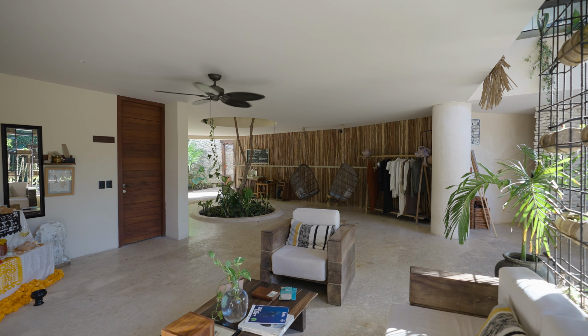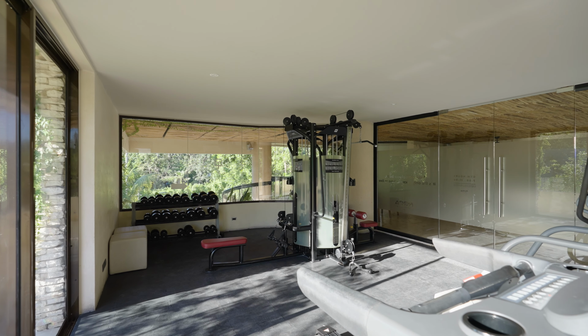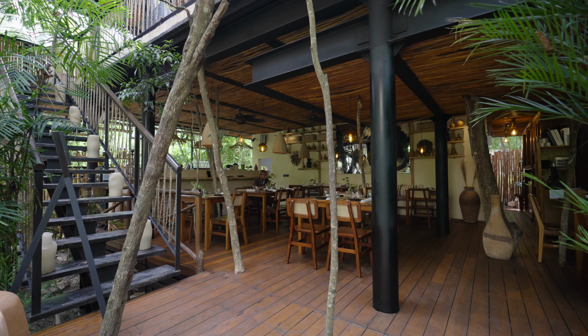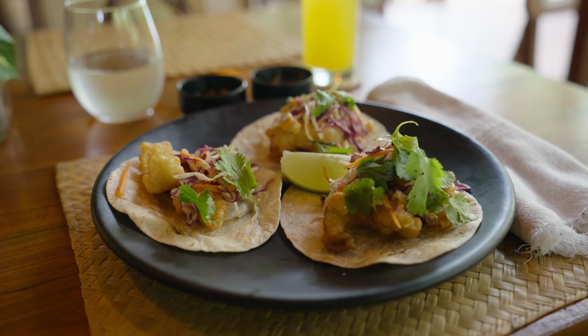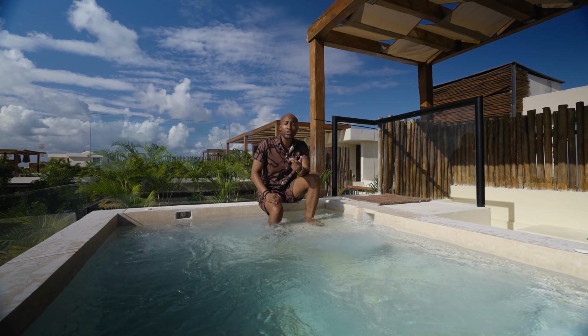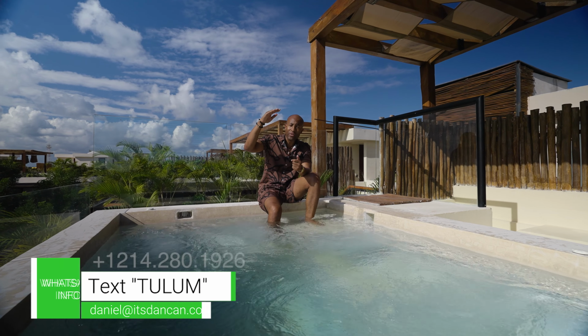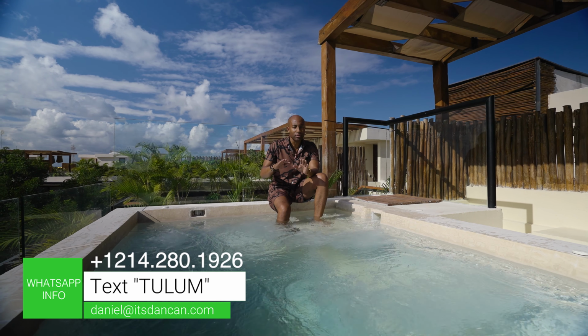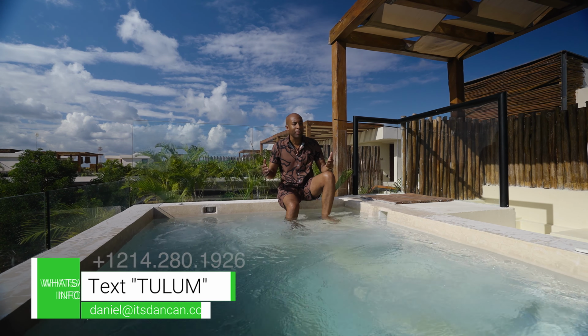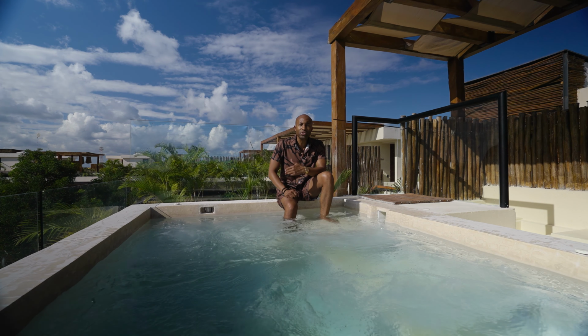You have yoga, a workout facility, an amazing restaurant on the property, which me and Daniel have eaten at, and the food there is just amazing. You also have a sushi restaurant on the second level. The sushi there is spectacular. And the staff is so kind and helpful. I mean, they helped us get our shoot together.